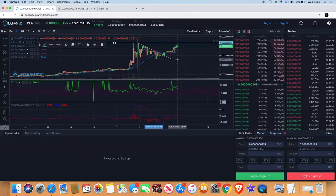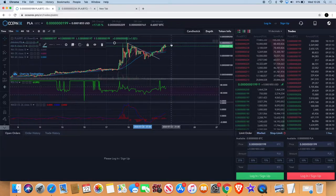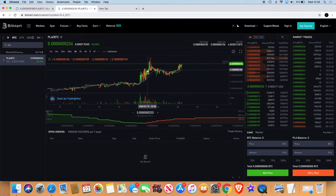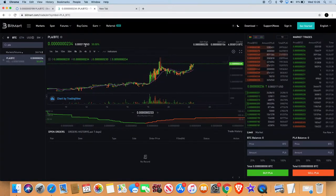This is one of the ones where we have to wait and see what happens at this point. But with all the buying activity and the hype around it, I could expect to see that this would break above that level, and hopefully we'll get another move up. Okay, on the Bitmart chart, it does look a little bit better.